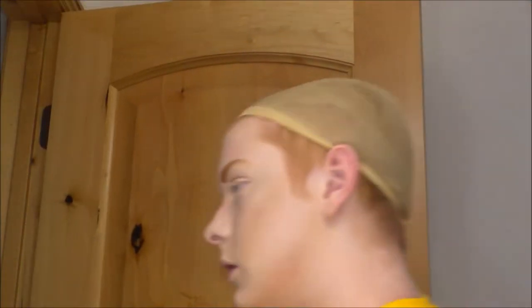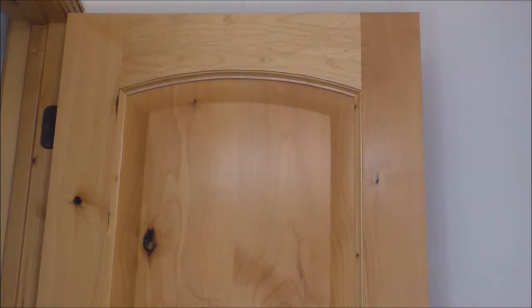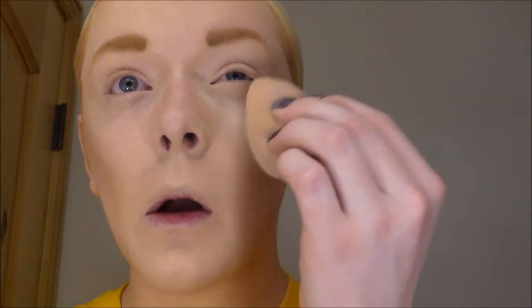Because I'm an idiot and don't realize things, my eyebrow wasn't in the shot of the camera this entire time while I was doing my brows. So yippee, you don't get to see that process. You just get to see them when they're finished. So after I'm done with my brows, see, they look decent, I guess? I don't even know.